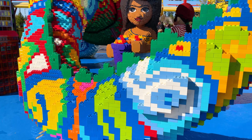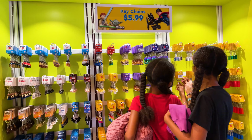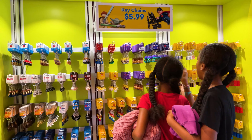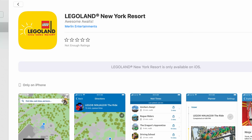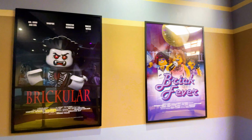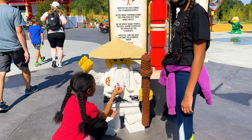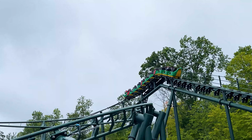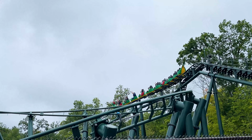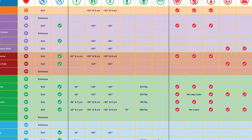Okay, let me share a few tips that will help you make the most of your trip to Legoland. First of all, Legoland is cashless, so make sure you have a debit or credit card on you. Also, download the Legoland app before you get there. You can use it to check wait times, show times, and see a map of the park. It's a good idea to measure your kid's height before you go and have a sense beforehand of which rides they can and cannot get on. The Legoland website has an extensive chart that details height requirements for every attraction at the park.